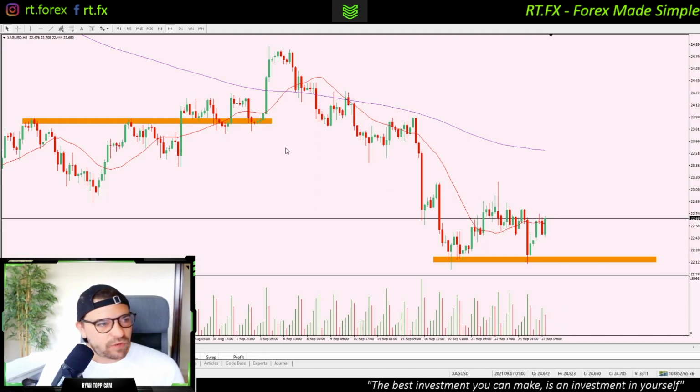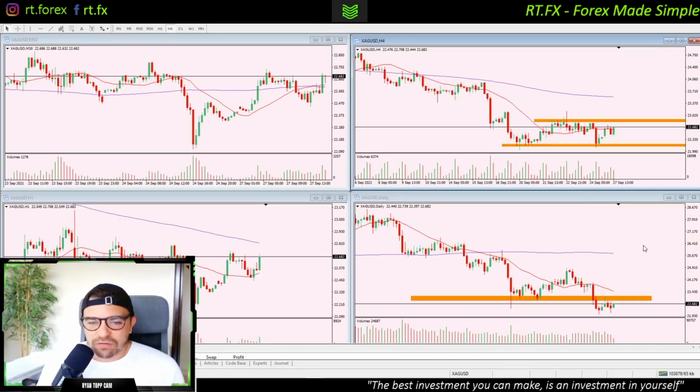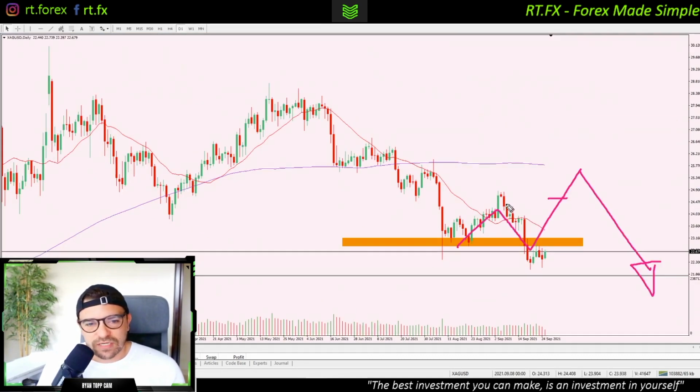And certainly if we break above roughly around this area, it's not the cleanest of resistance zones, but it is there. And if we get a break and close above here, then you could look for a potential bigger corrective move before continuation to the downside. Now, that's not out of the realms because of how silver is on this daily chart.